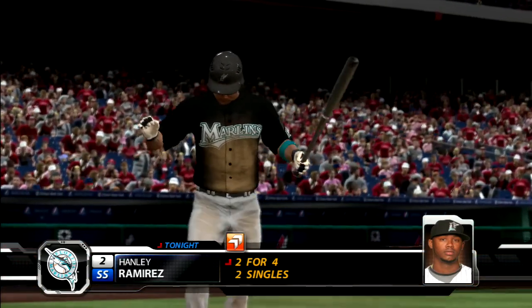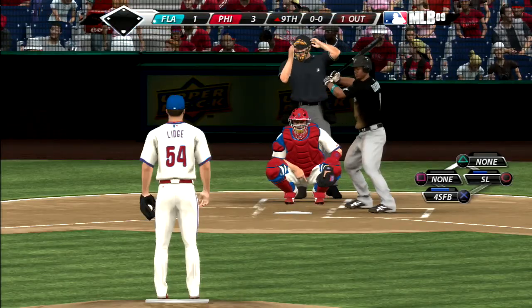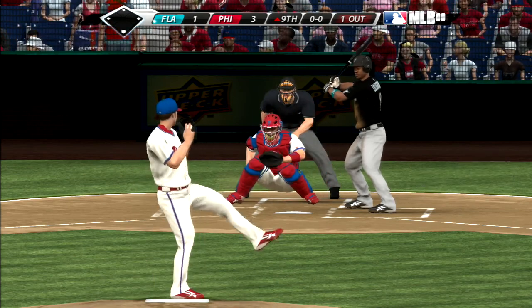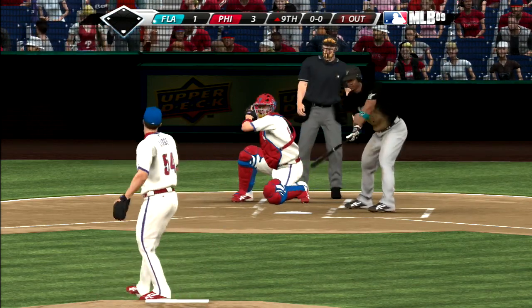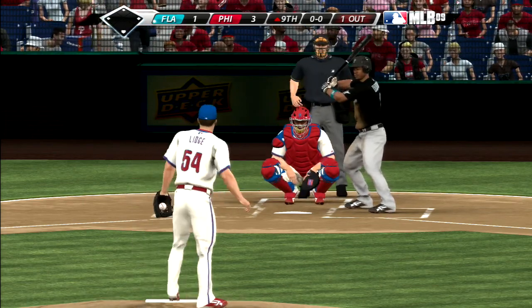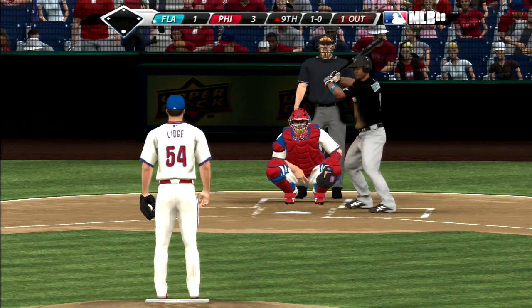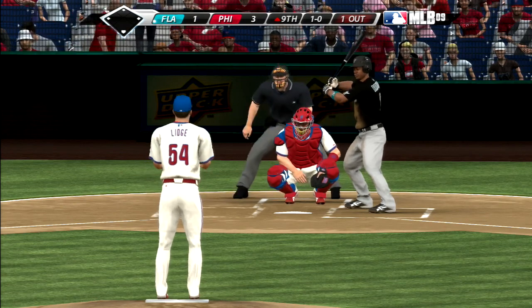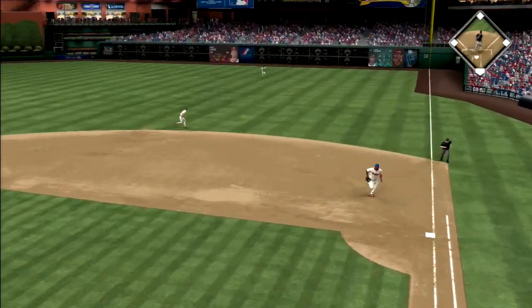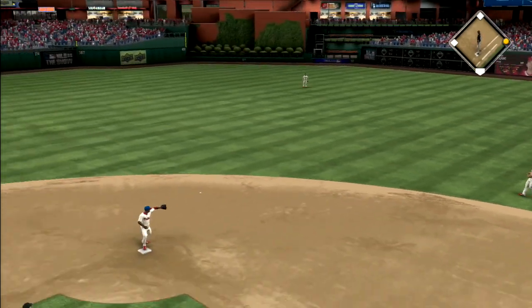Hanley Ramirez will dig in now. Two hits in four at-bats thus far tonight. And he starts him out with... Well, it looked like a strike, but it's ruled a ball, 1-0. The win would belong to Jamie Moyer if Lidge can seal the deal here. Here's one hit towards the hole. Dive, but it's just past his outstretched glove for a base hit.